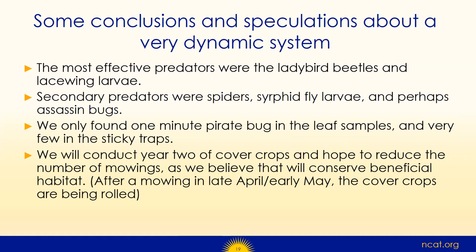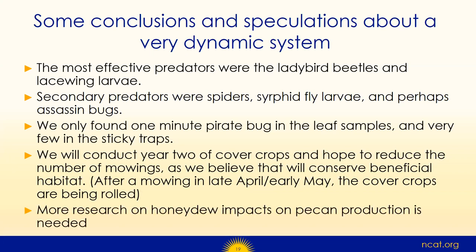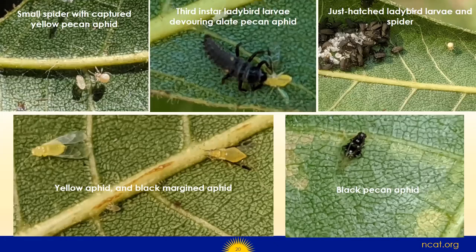observations. And we're now in year two of the cover crops, and the number of mowings will be reduced, and they have been. We're going to be monitoring and hopefully reporting on this in the future after harvest. And then more research, I think, is needed on the impacts of honeydew on pecan production. And here are some pictures.